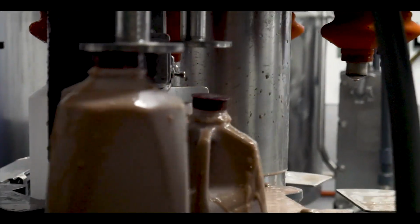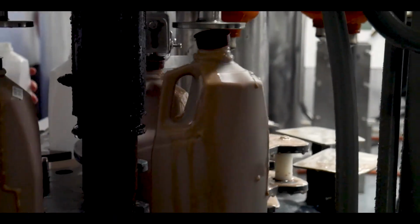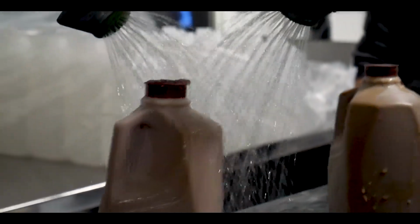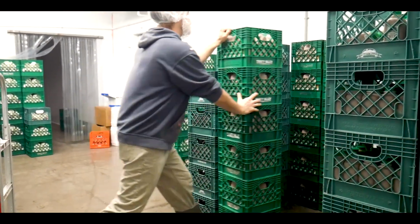If bottled into fluid milk, your favorite chocolate milk, it goes into 1 vat. After pasteurizing, it gets pumped into the filler, the jugs get filled, and then it is stored into one of our walk-in coolers.